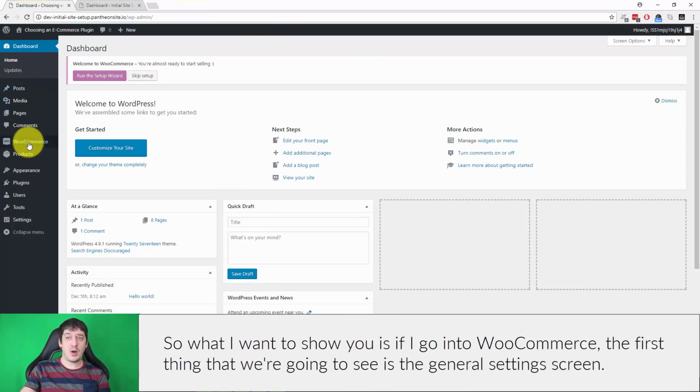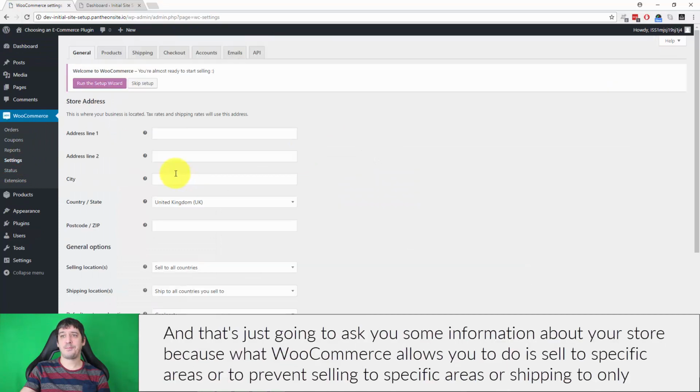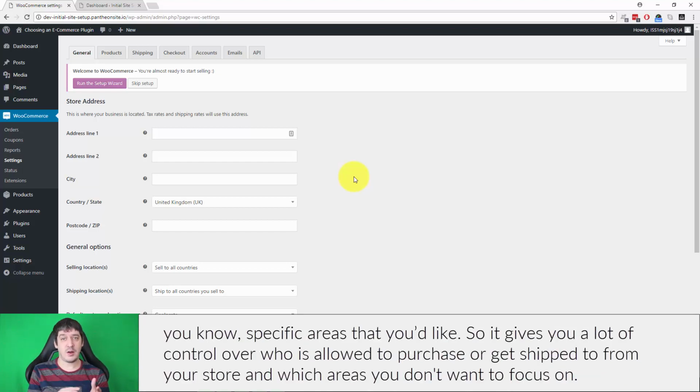So what I want to show you is if I go into WooCommerce, the first thing that we're going to see is the general settings screen. And that's just going to ask you some information about your store, because what WooCommerce allows you to do is sell to specific areas, or to prevent selling to specific areas, or shipping to only specific areas that you'd like. So it gives you a lot of control over who is allowed to purchase or get shipped to from your store, and which areas you don't want to focus on.